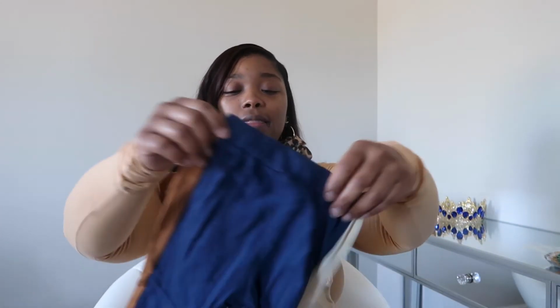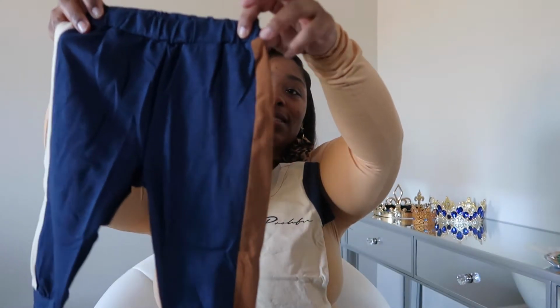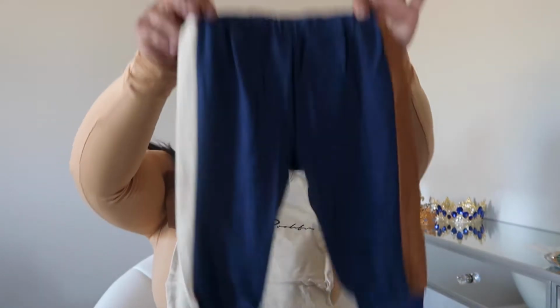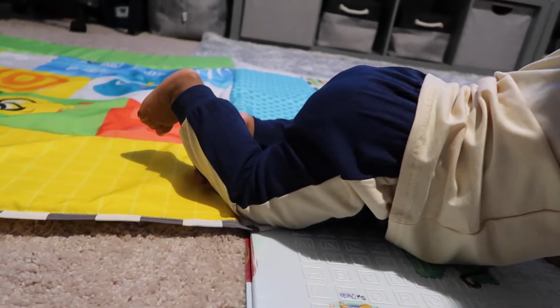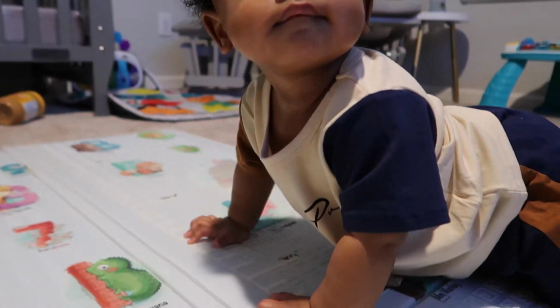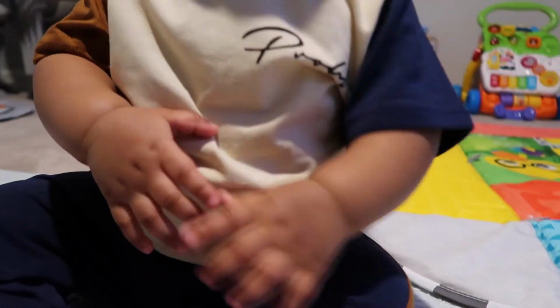So this is what the shirt looks like. And then here are the pants. So one side is tan, the other side is just cream with the navy pants. So it's bringing out, I love how this looks. It's bringing out the sleeves. I really like this. Now, y'all, don't ask me what this says because I don't know. But as long as it's not nothing out of line, it's cute.